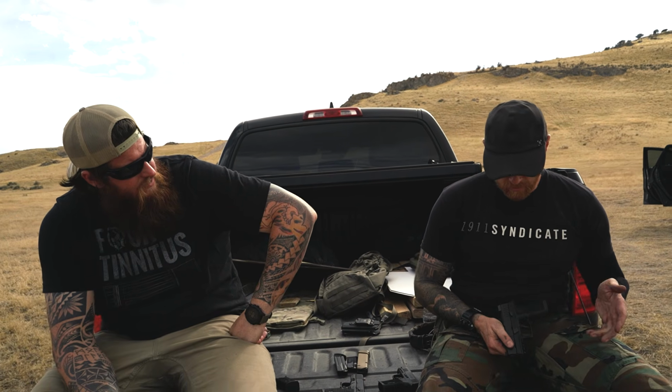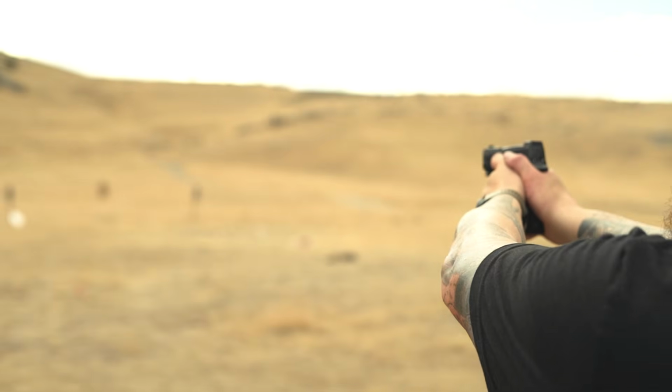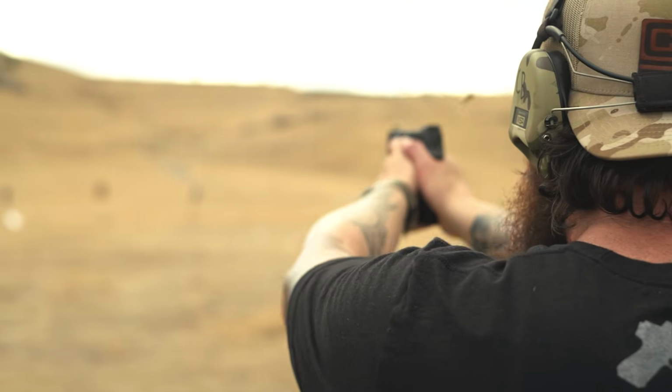I like that ambi slide release quite a bit better. Beyond that, frankly, it's just dimensions that are different. Beyond that, it's the same, really, but I like it better. Of the 320 series, I'll say this is the best of the 320 series that I've shot. Do I love it? No, I'd say it's the best that I've shot thus far.